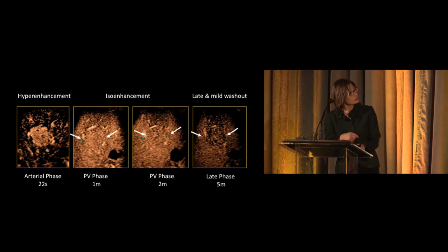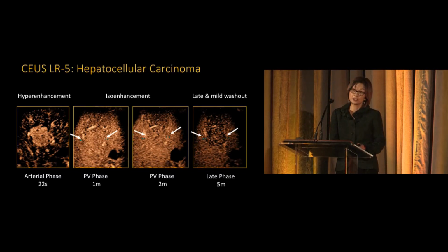So in this case, you can see this nice hyperenhancement in arterial phase, and in the portovenous phase, 1 minute and 2 minutes, there's no washout. So the lesion is persistently enhancing. And then in a late phase, in this case, we had to wait for 5 minutes. Now you can see this late and mild washout. And what is this lesion? This is a CEUS LI-RADS 5 hepatocellular carcinoma.